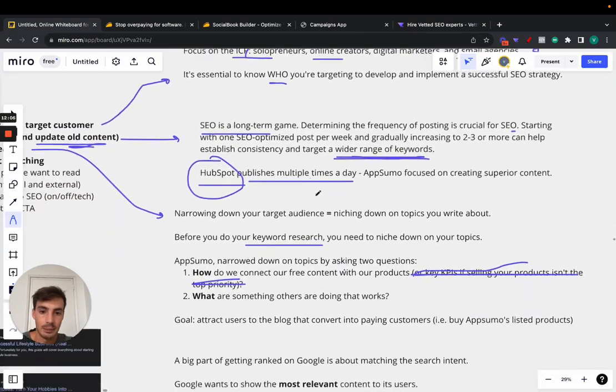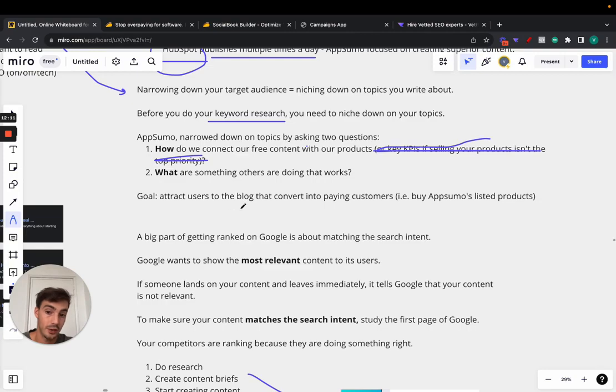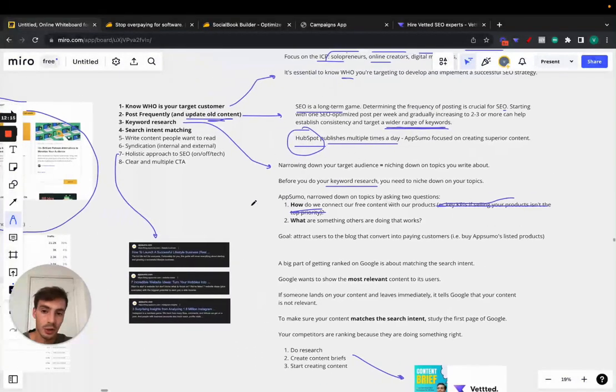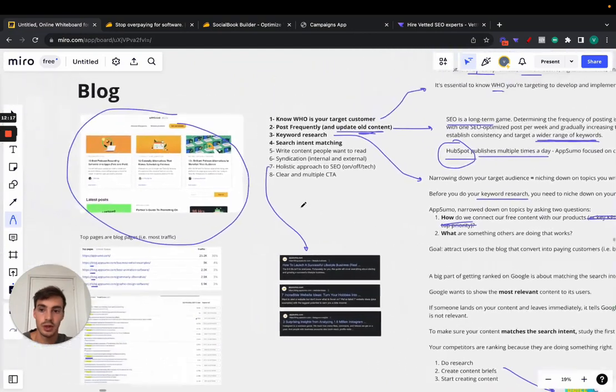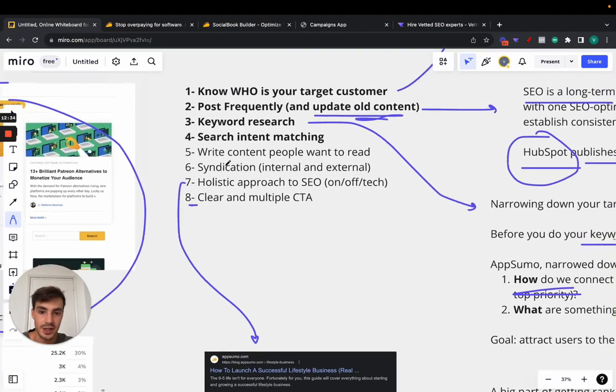Now, my point here is that by asking these 2 questions, with the goal of attracting users to the blog that convert, you're able to tailor the blog specifically to these users and tailor it in a way that gets people from the blog to paying customers. Now, the way you do this is through number 8, which I'll cover in just a second.